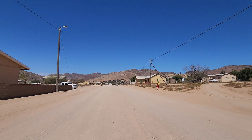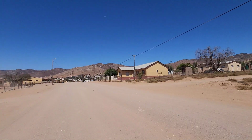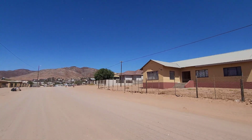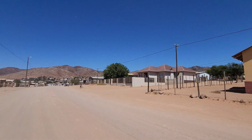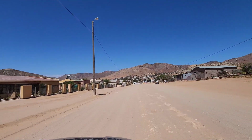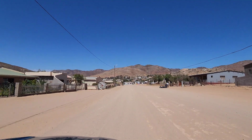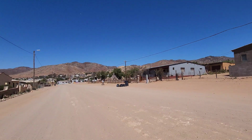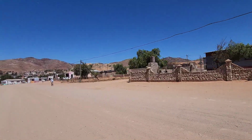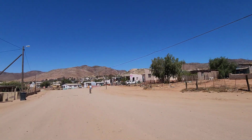I know you just closed your window, but you saw that truck, right? Yes, I did, yeah. Build it. From Springbok? Yeah. Which proves that there's a lot of building going on. Yeah. It looks like it's expanding. Well, it's certainly much, much bigger than I thought. Look at it. I'm blown away. I am blown away at the size of this place.